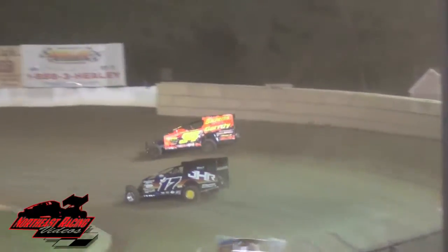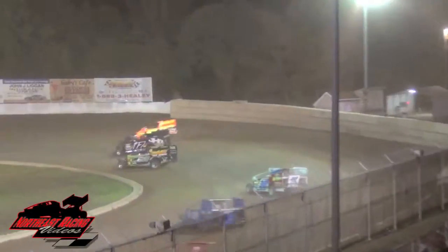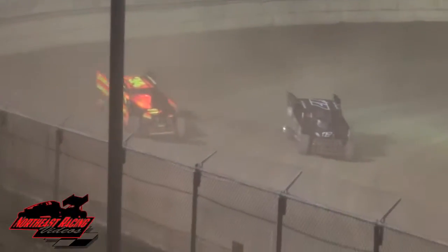McKenny letting it roll in on the top right now. The car may be starting to go away from him a little bit. Here comes Hetzler down to the inside. Hetzler still working that inside line down the backstretch. It's still McKenny up there in the number one spot. Here comes Hetzler down to the inside.